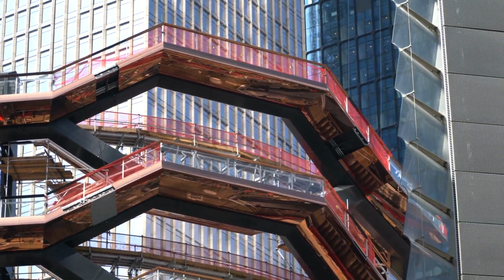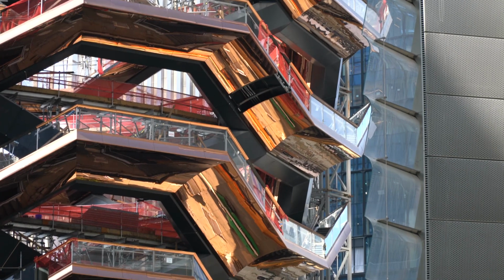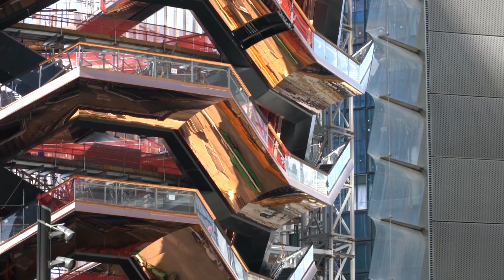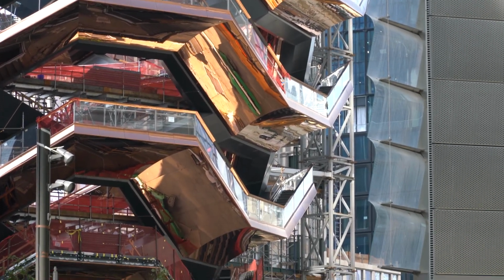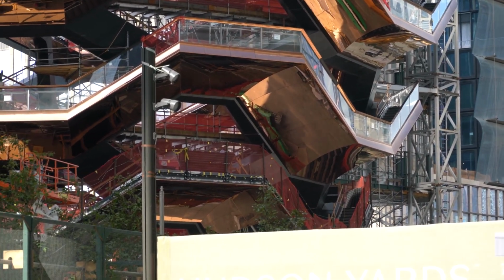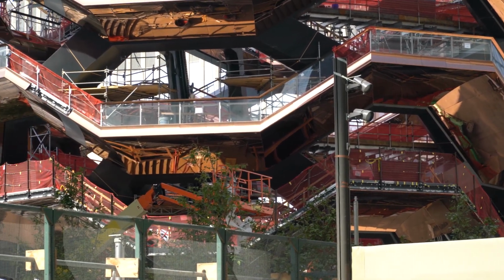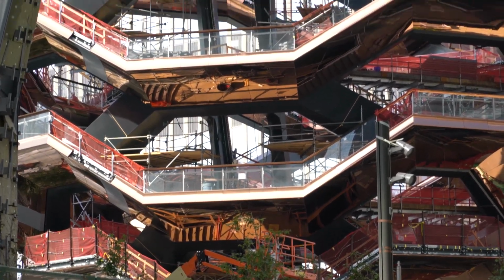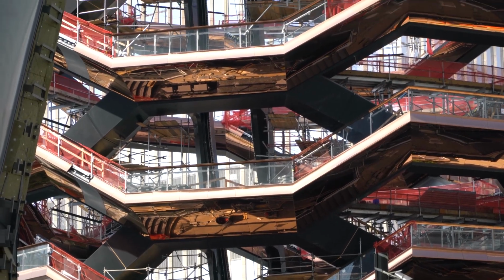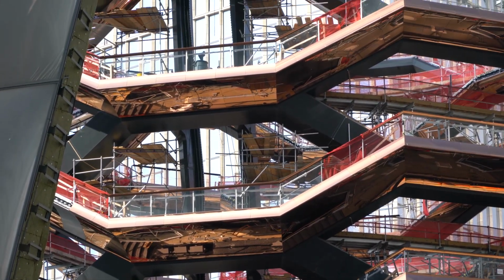You'll see here, an even closer view of everything. It's really nice to have a more detailed view of what something looks like. So that way, the viewer, you, can make your own judgment about what is going on with the vessel and what is important about it, what you like about it, not what someone else tells you they like about it.